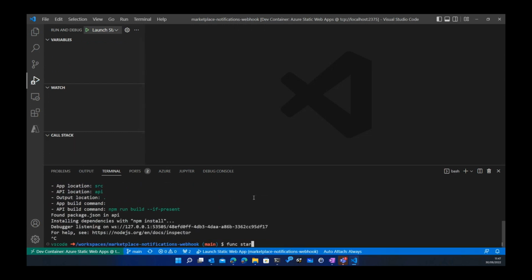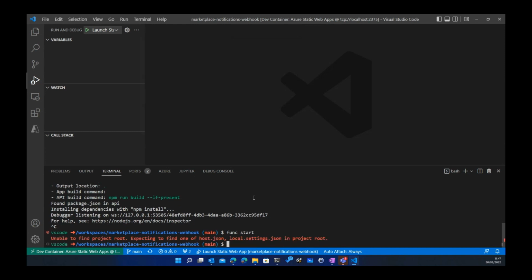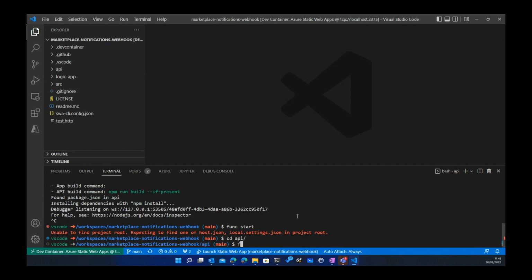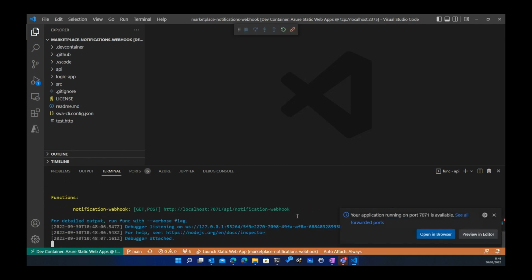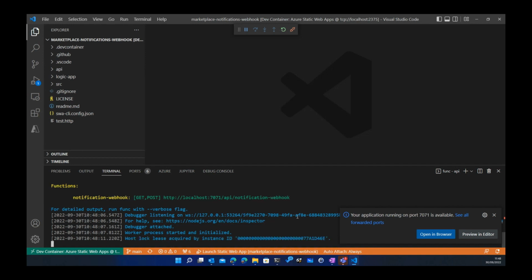So that dev container is now running on Docker on my Windows Subsystem for Linux. But my Windows desktop VS Code is talking to that container, so none of those dependencies have been installed on my desktop, because I hate installing all sorts of things on my machine. So there's the functions runtime now running on that. We're all good and ready to go.